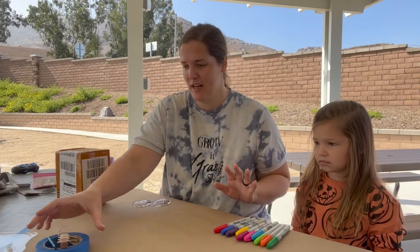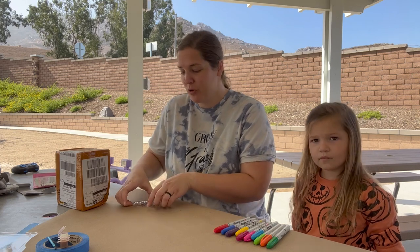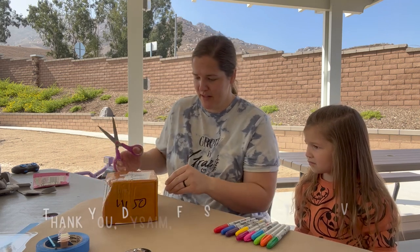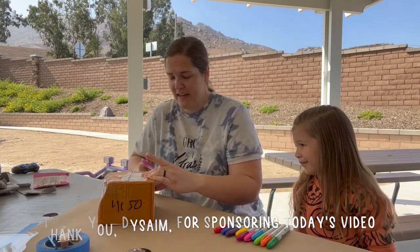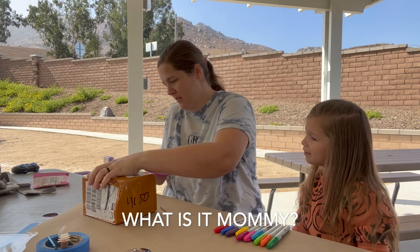He's sleeping at his first nap, which is typically the longest, so I thought it would be a good time for us to do some crafts and to play with a toy. So we were sent this package to review. It is a fun little toy for Aubrey, so let me go ahead and open this up. I think we'll end up using it tonight when it gets a little bit darker, and you guys will see why. What is it, Mommy?